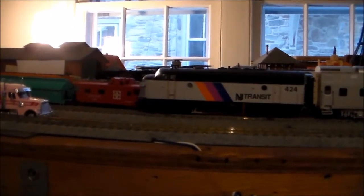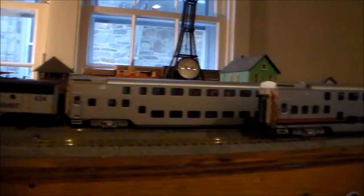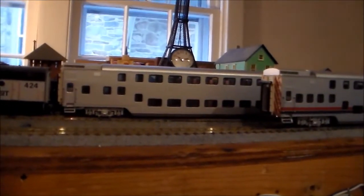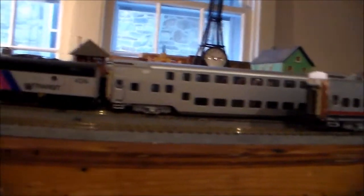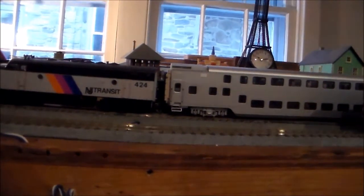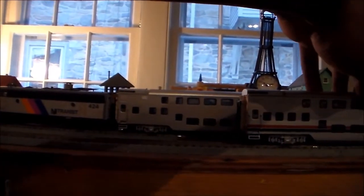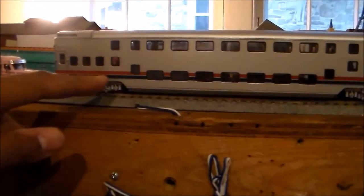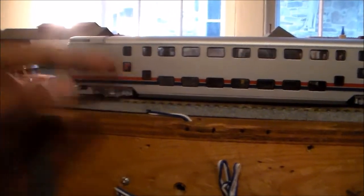The limitation with this unit is it can only pull five of these cars for some reason. It's not that the cars are heavy, but they're not overly weighted. I think it's because of the axles on them, they're pretty free rolling. I mean, let me do a demonstration. These are my original cars. I don't think Bachmann is selling them unlettered with the red and blue stripe anymore.